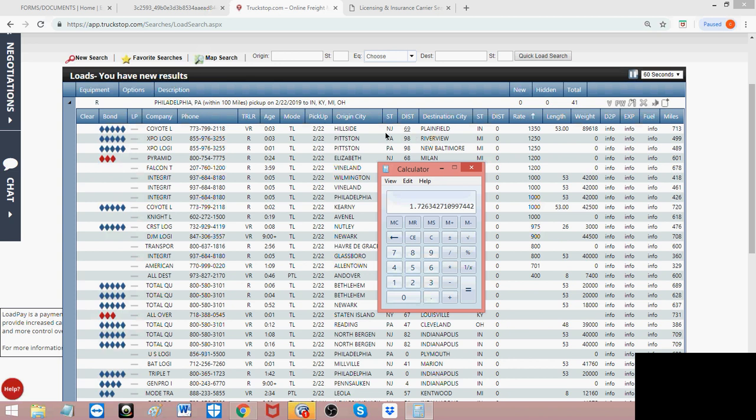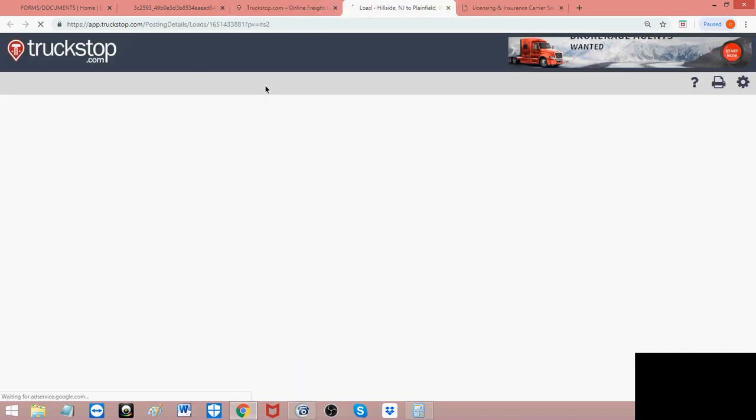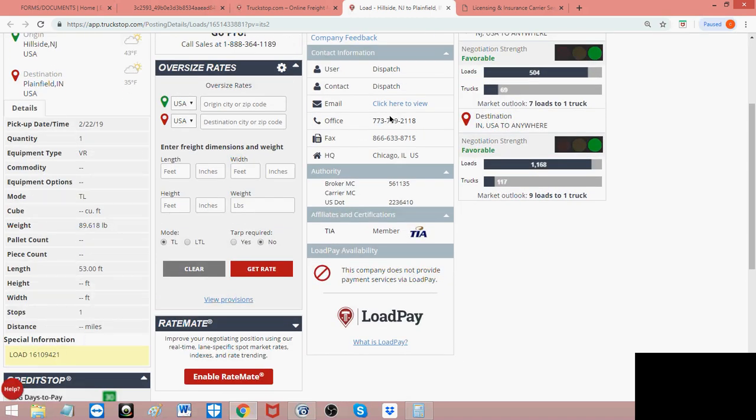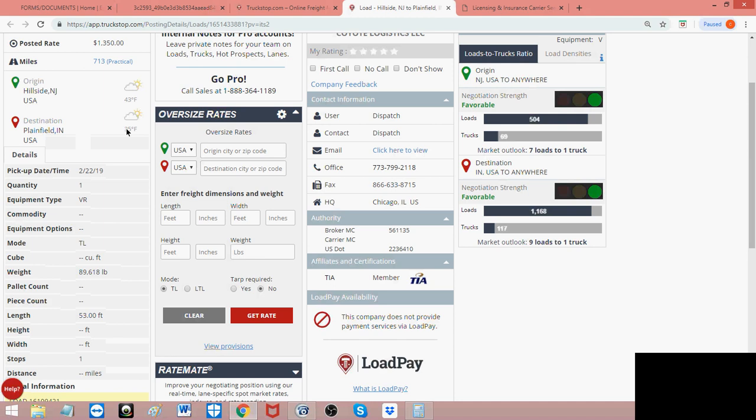I'm not gonna call about the low rate. I'm gonna call about the curiosity of the weight. Okay. And I may even try to get it bumped up to like 15 or 1600. But let's call Coyote. Let me open this up a little bit, see what the load details say prior to calling them. Here's the load number. You call this number. They're going to ask you to dial the number listed in the posting. There is no ID listed in the posting. There's a load number, but we'll see.